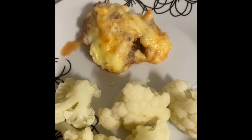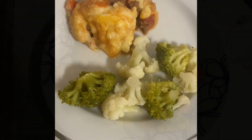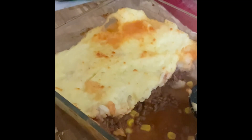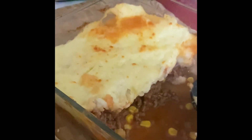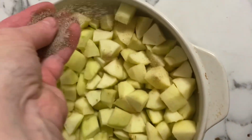I actually gave my husband 2 massive serves of this because he doesn't like the veggies, and there was the carrot and corn inside of it. And my son just had some mashed potato with chicken nuggets and his veggies on the side. And there's still enough for at least 3 more serves of the shepherd's pie. Doesn't look like a lot. So technically this under $50 range would actually stretch it to about 8 meals, if not 9.